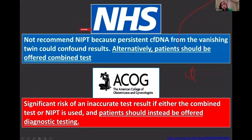And he showed you that in the NHS in the UK, because the NIPT is not reliable in the vanishing twin, the combined test is also not reliable. And therefore, we should not be offering the NIPT in these cases. And in the American College guideline, because the NIPT and the combined test are not reliable, we should consider offering a diagnostic test.